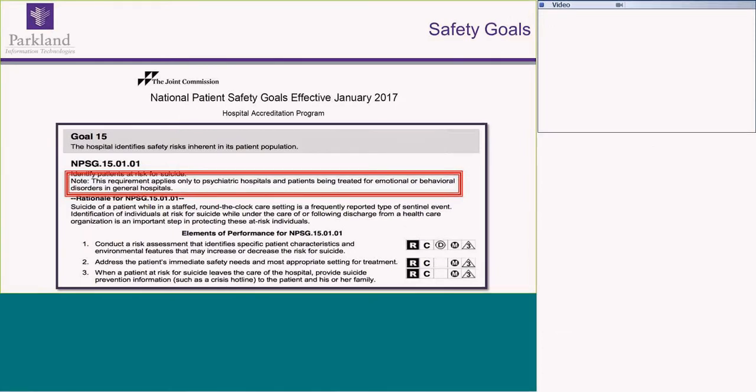What some people may not be aware of is what's highlighted in red on this slide, which is that the requirement actually only applies to psychiatric hospitals and patients being treated for emotional or behavioral disorders in general hospitals. So if you think back to the previous slide that I presented, you might connect the concept that if we only follow the minimum requirement of the National Patient Safety Goal, by definition, we're going to miss a large proportion of our patients who are at risk for suicide. So this is one of the primary reasons that we decided to start moving forward with our suicide screening program.